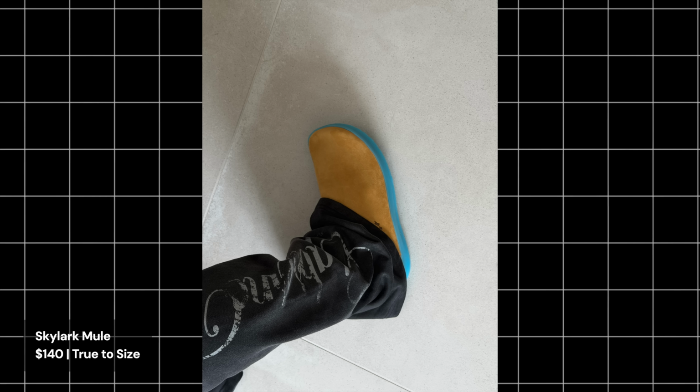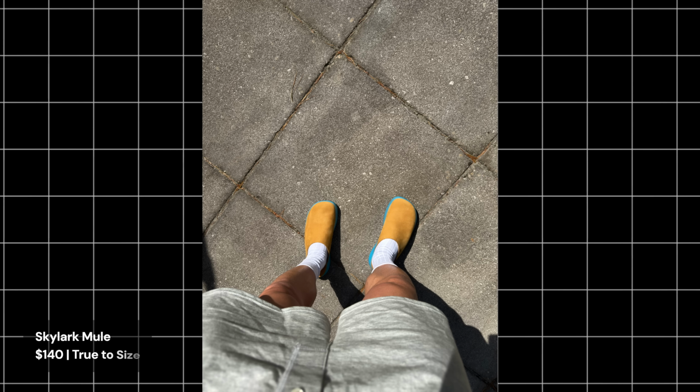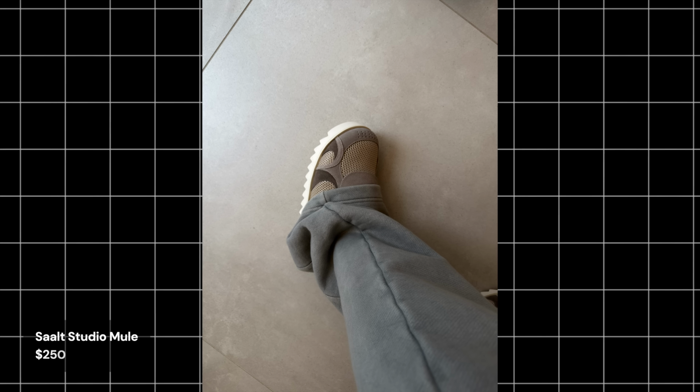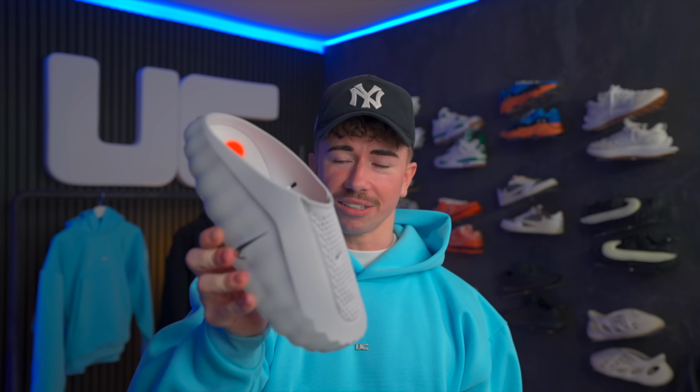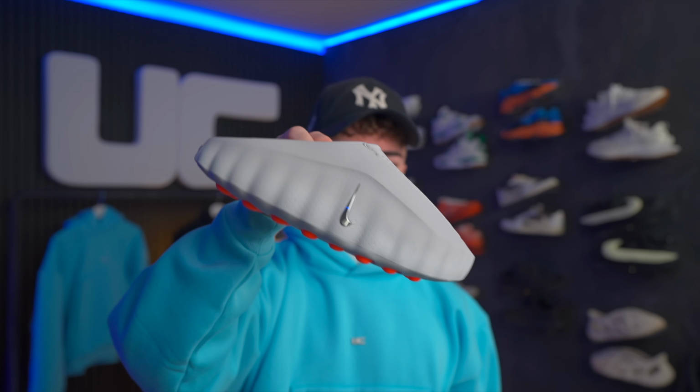It's this Skylark mule, which I think is really comfortable and just a unique look. And then I'm also wearing these Salt Studio mules. Those things are pretty decent. But I guess while we're on the topic of mules, one that I do not wear anymore for very good reason are these things. Boy oh boy, did I try to wear them.